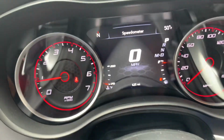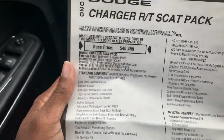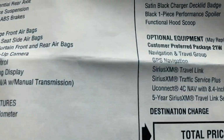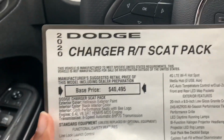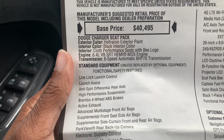We're at 625 miles. I got everything now. So this is it, y'all. Sticker right here. This is the base price. It was over the base price because these are the extra things that came with it. But these are all the basic stuff on it. Going down slow so y'all can see everything.